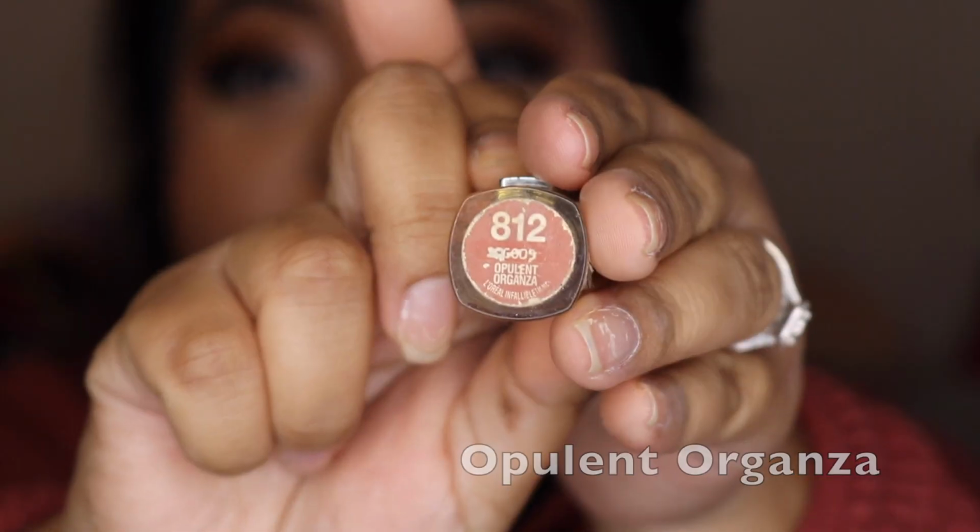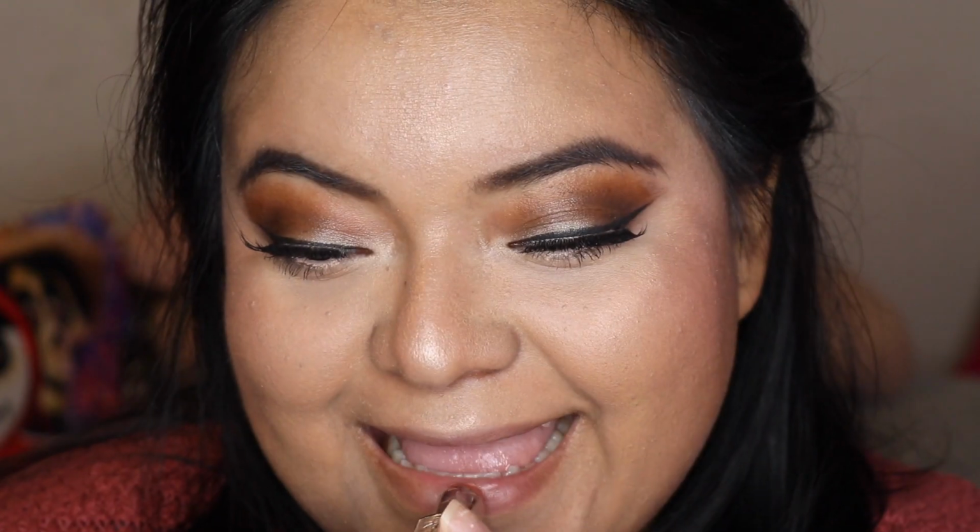First off is going to be this beautiful shade by L'Oreal called Opulent Organza. I believe this got discontinued, but you could probably still find something similar within the L'Oreal range. I thought it was going to be too light for me, but as you can see, it suits very well.